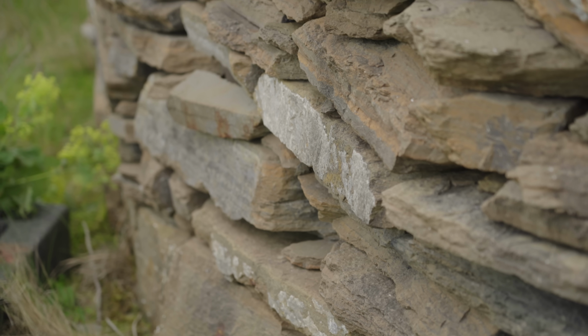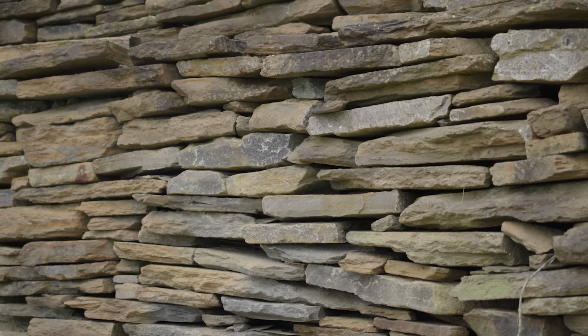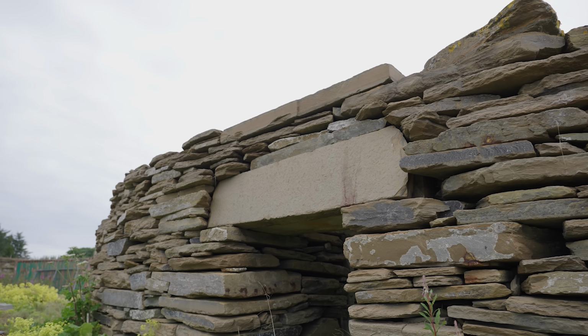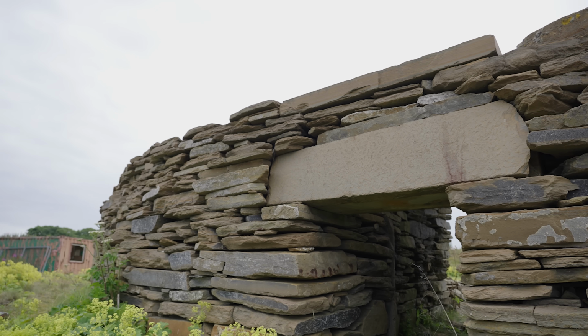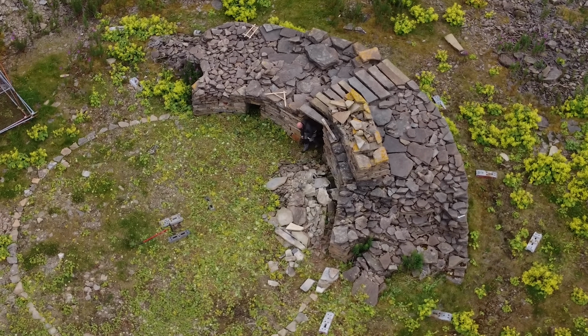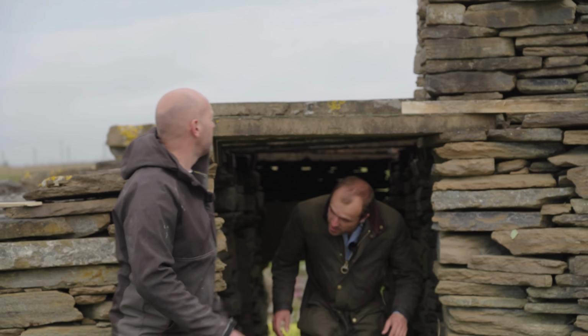Brochs were certainly built to be secure and imposing. They were strong stone symbols of power and authority, yes. But they weren't solely designed to be Iron Age defensive bastions. Brochs were also homes. They could be centres of communities that had several functions, from granaries to smithies.